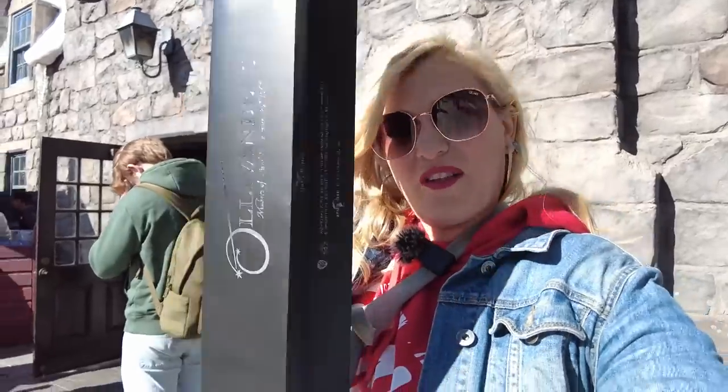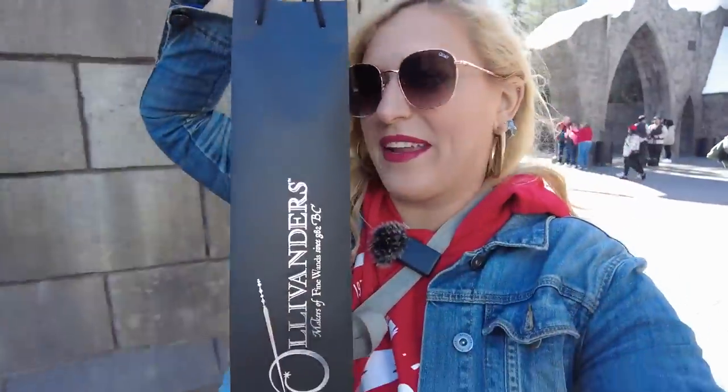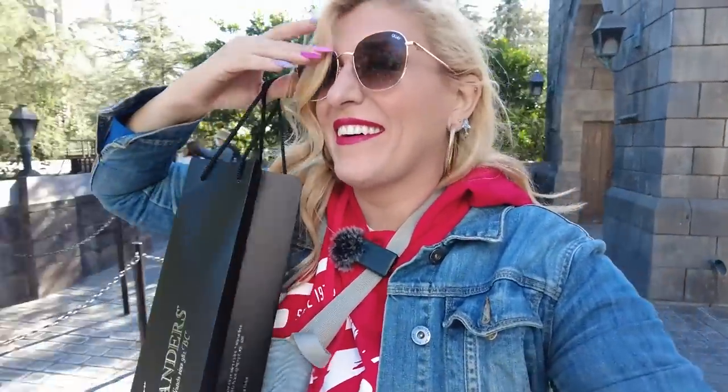Picked up my wand from Ollivander's. I'm going to find a little quiet corner to open it because I'm kind of geeking out right now.